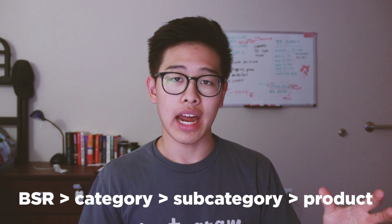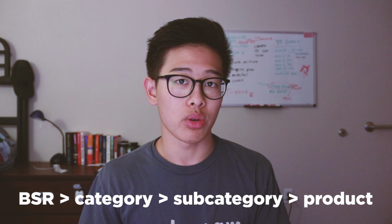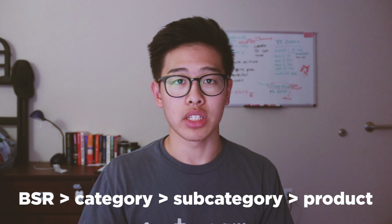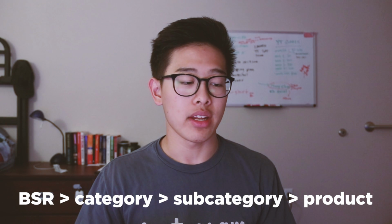Alright guys, and that's actually the entirety of the product research technique. All you have to do is go through the categories, go through the subcategories until you find a product that has low competition, which means a low number of reviews, and you already know that these products have high demand, because in order to be on the BSR best-selling rank list, you need to have a high number of sales.